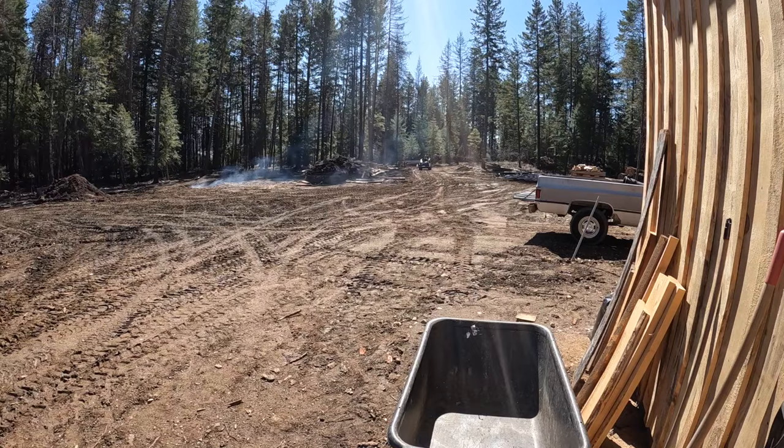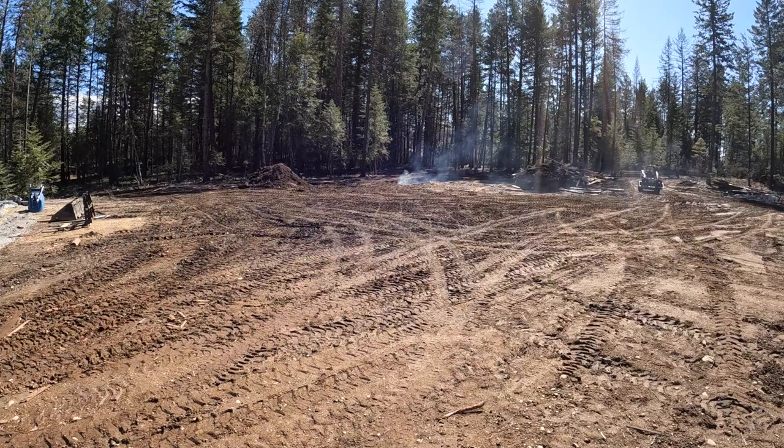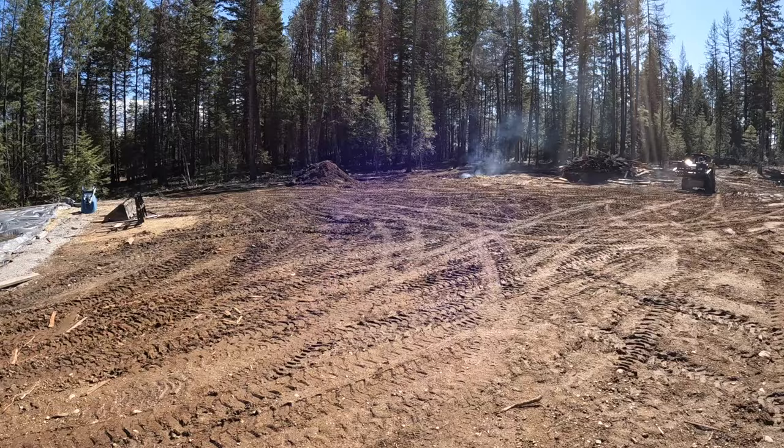So fire is burnt down really well. So that's a nice spot for it. So we'll continue to kind of add to that spot as we go for stuff that we need to burn. So beautiful day, full on spring.